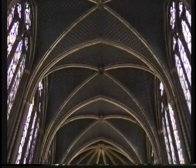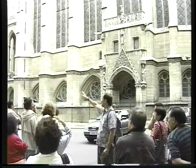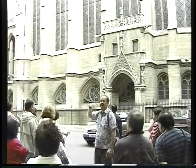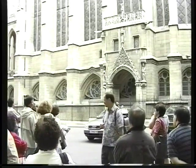So this was Louis's private chapel. His palace was connected physically to it. The palace is gone now. This is all courthouses, but in the old days, his palace was immediately next door, and he would just walk in from his palace under a covered arcade into the chapel for his daily services.